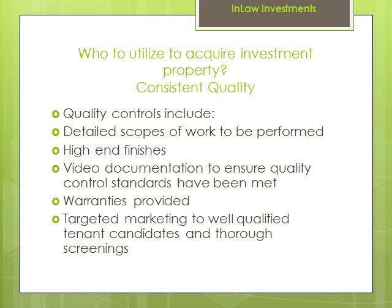We provide warranties on the property. We don't want your cash flow being affected by costly maintenance and service calls. And we do targeted marketing to well-qualified tenant candidates and a thorough screening on all of them. We check for work histories, rental histories, criminal background checks, a very thorough screening to make sure that only the top quality tenants are moving into these A-grade properties.